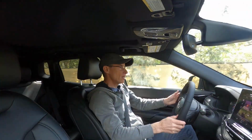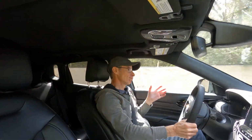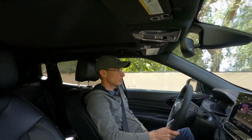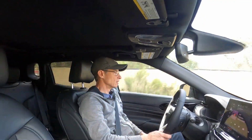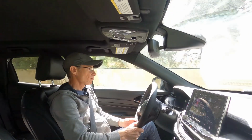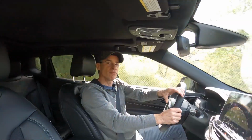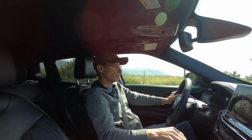All right, so we've hit a dirt road here. We're not going to really take this on any tough stuff. There's a couple of really rocky stretches that we normally take off-road cars on, but this just doesn't have the clearance for that. So we're just going to sort of take it easy and give it a small hill at the end of this dirt road and see how it does. Very, very smooth on this section though. Some of this is quite washboardy, you can hear it, but I'm very comfortable. It's really gliding over here quite nicely.